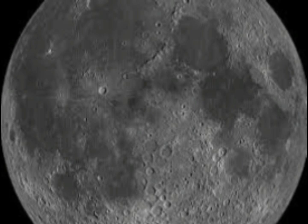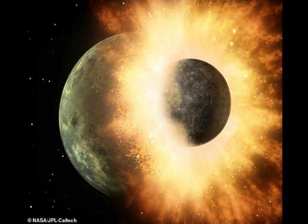China's Chang'e 4 mission that landed in January 2019 was the first to touch down on the surface of the far side of the moon, and from the images that we saw, it was pretty smooth. And it was so close to the ground, you couldn't tell where it was. It could have been in anybody's backyard.